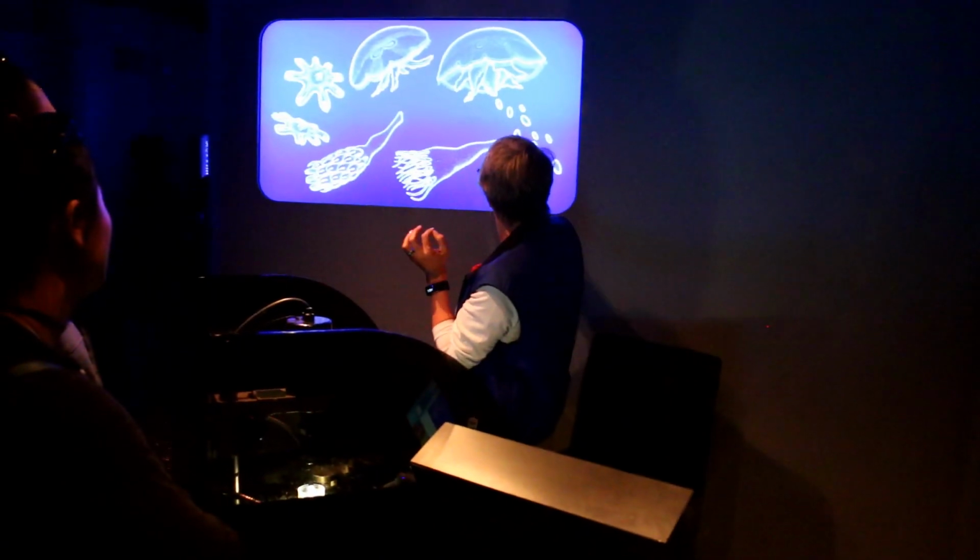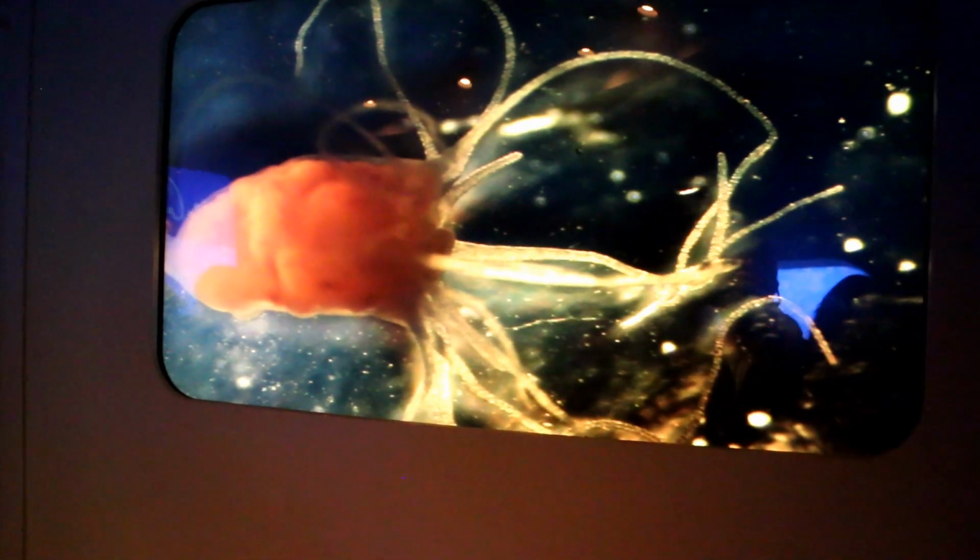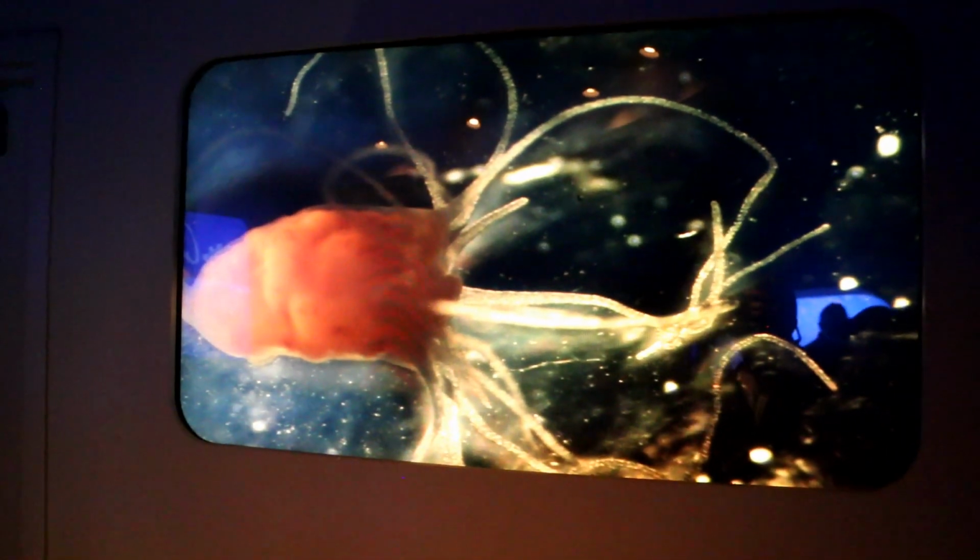I happen to really like this corner, a lady with a microscope showing off the different life stages of phytoplankton and even jellyfish, along with some other tiny sea creatures.